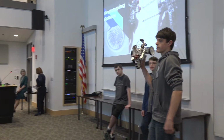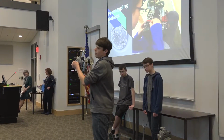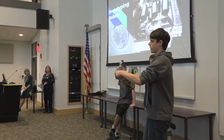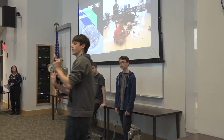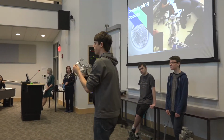The computer on it is called an Arduino. It's pretty much a miniature computer. You can connect all your sensors into it through the ports here. And it has these little motors that we were experimenting with. And then also, in the kit that we have, it was called a line follow sensor. Unfortunately, it broke off. We need to get a new bracket for that.